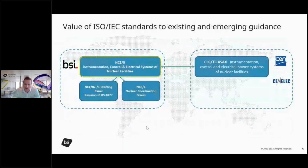So just starting to conclude here. As we've mentioned, the work that we do often aligns with international standards. The work that we're looking at today and the standard that was created by NCEA, the Instrumentation, Control and External Systems of Nuclear Facilities Committees. It has an interaction with CEN and CENELEC with CLC TC45AX.